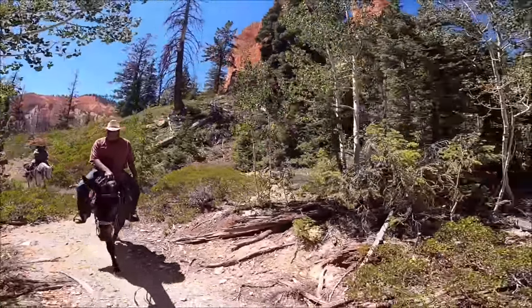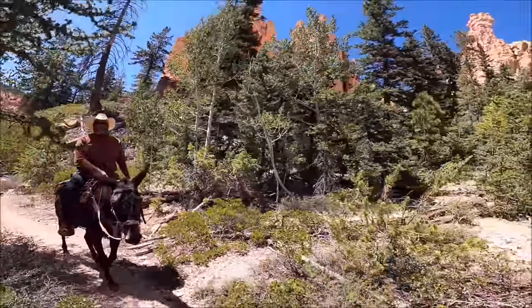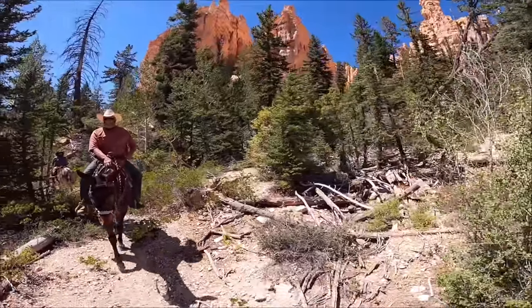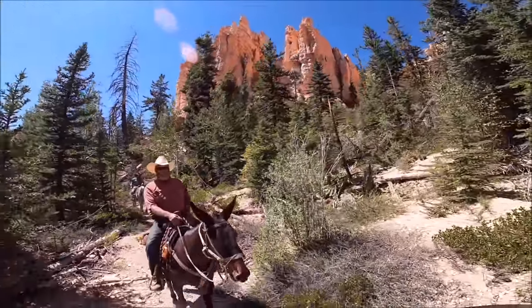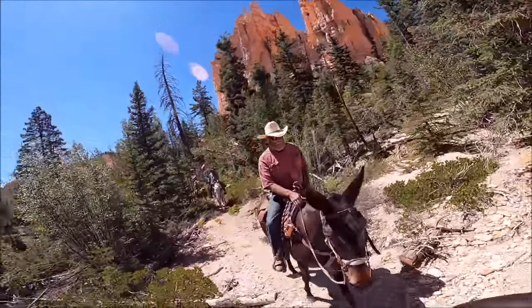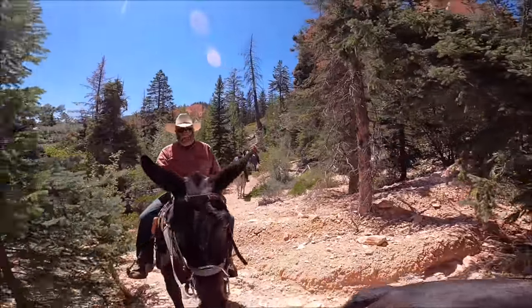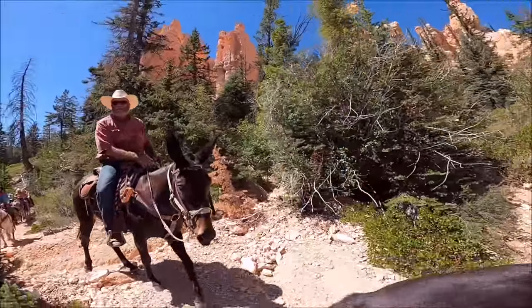Here we are just outside of Bryce Canyon, in very Bryce Canyon-esque type of country. Good people, good food, good friends, good adventure. It's just absolutely amazing. Here we are, riding the best mule ever made.